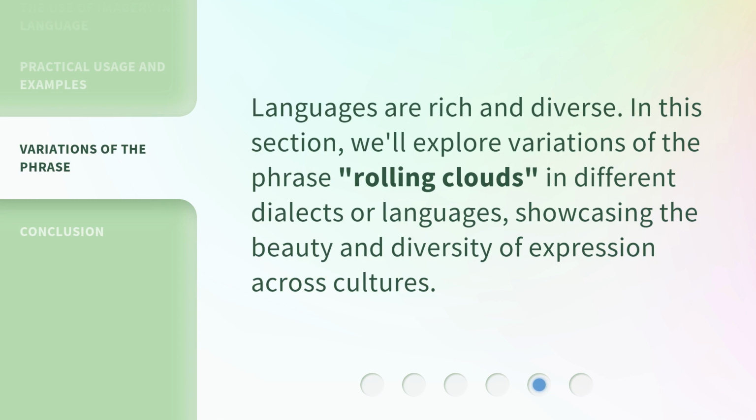Languages are rich and diverse. In this section, we'll explore variations of the phrase, rolling clouds, in different dialects or languages, showcasing the beauty and diversity of expression across cultures.